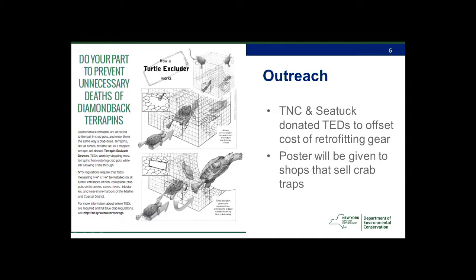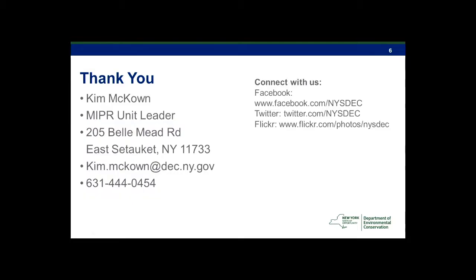They're a little more difficult to get to that user group because we don't have a license or a permit for that. And so we're going to try to reach out through the shops that make the crab traps. And that's it for now, and hopefully this will help Diamondback terrapin populations.